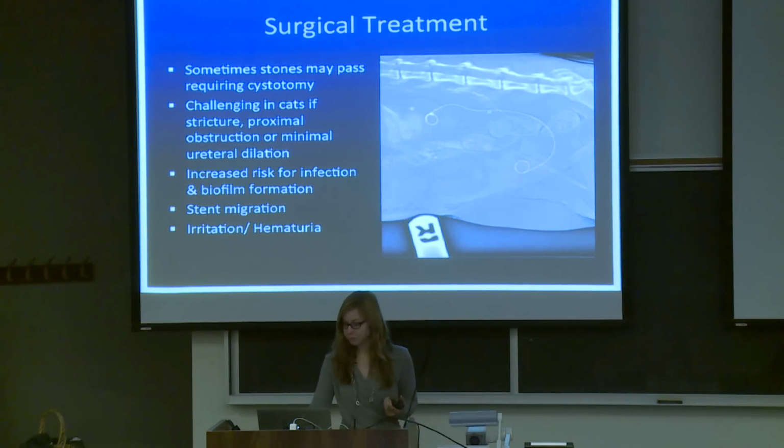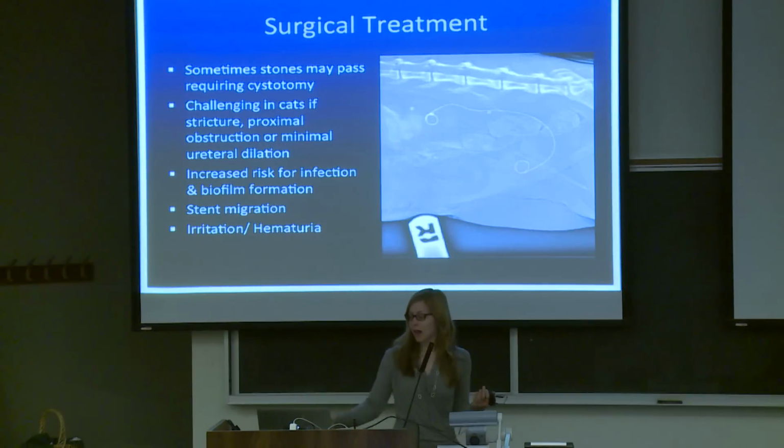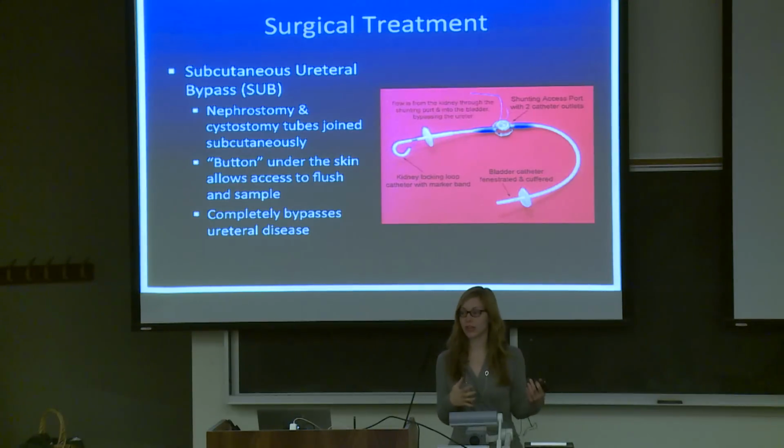So generally in cats, if we can, ideally a stent versus a sub, the main benefit is that this stent hopefully can be removed if needed, if it needs to be changed, all of those things. You are still allowing a natural process, so your ureter in theory should still be completely functional with this stent in place, and so you're not causing sort of long-term diversion of urine.